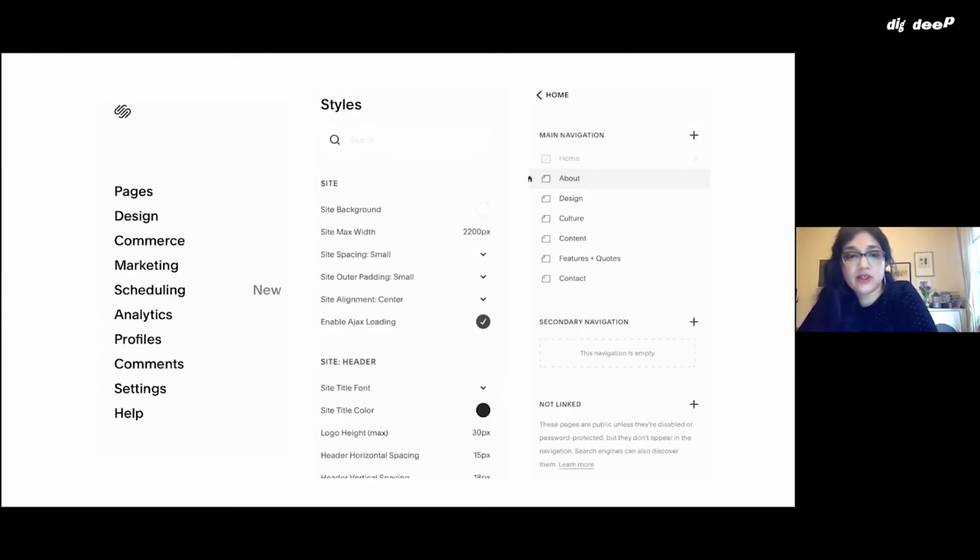Whenever you first go into Squarespace, you'll find a huge menu of different things. I'm not going to go into all of this, because then it'll be another whole talk on Squarespace. But just to give you some of the key features, it lets you adjust things like styles, and it does it very visually. It has things like the site background color, the width, spacing, font sizes, etc. And it lets you go into that in styles.